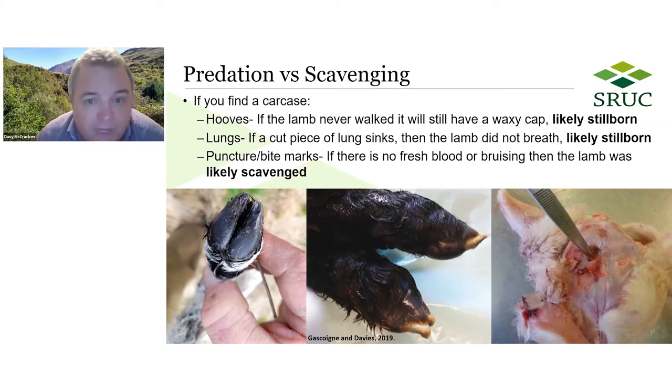If the lamb's never walked, it's likely to be stillborn. If you cut a piece out of its lung and it sinks, then again, it's likely to be stillborn. And even if it's got puncture marks or bite marks on it, if there's no fresh blood or bruising around those puncture marks, then it's likely to have been scavenged. But if there is fresh blood or bruising, then it's likely to have been predated, or at least attacked in some shape or form.